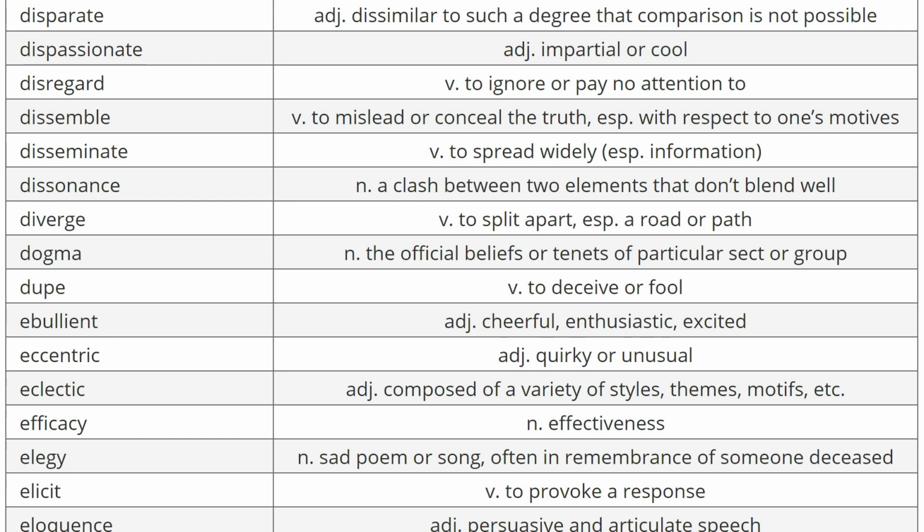Very similar word. An elegy is like a mourn for someone who's died, maybe a written or verbal elegy, like you're mourning someone, you're saying their good aspects after they've died usually. Let's see what they say though. Sad poem or song, wow. Thought it might be anything written, but it seems like it has to be a poem or a song. I got the bit about remembrance of someone deceased, but I didn't know it was always a poem or a song. That's good to know.